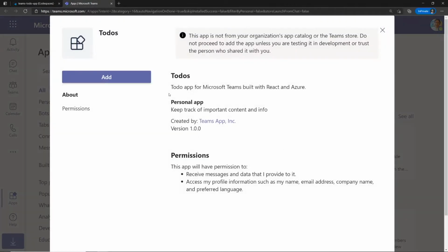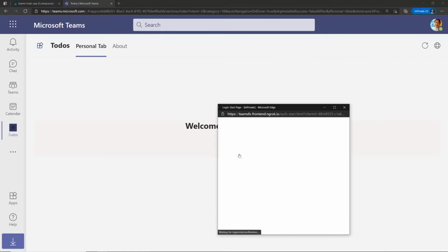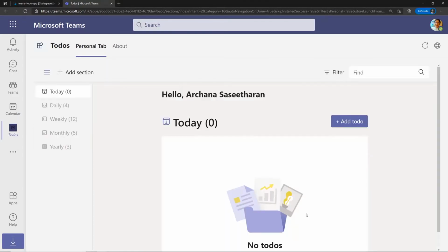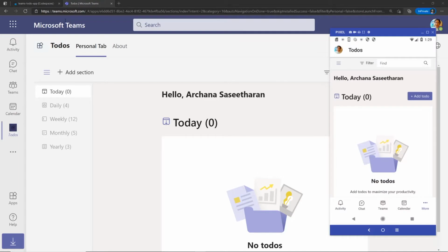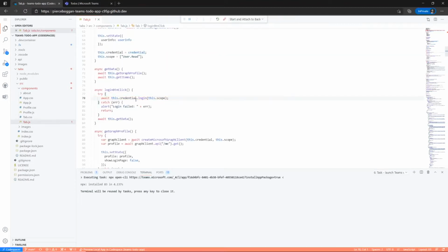My app automatically launches in Teams, and when I click login, it automatically authenticates me, fetches some details from the Microsoft Graph, like my name, and presents a Teams native user interface with Fluent controls and theming. The app is automatically available for me to test in other contexts, like the Teams mobile client. The Teams Toolkit has simplified authentication to just one line of code.